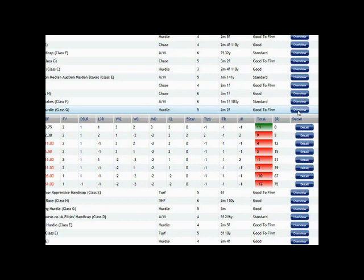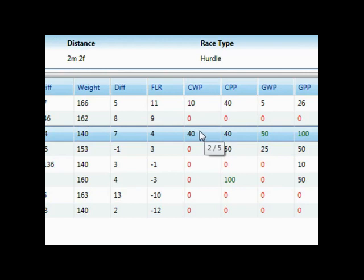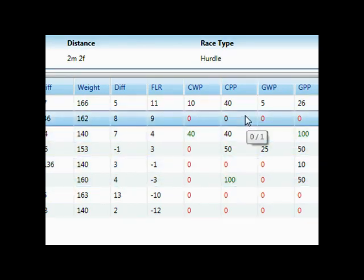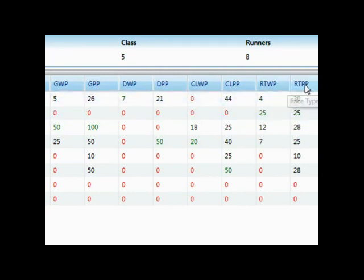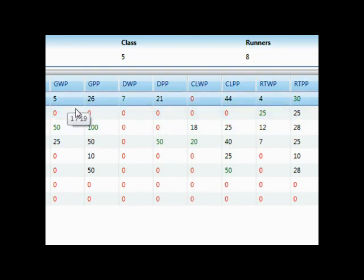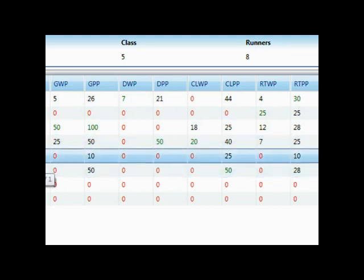If we check out the overview menu, we'll just have a look. This one here stands out straight away. 2 out of 2. If you look at the one we're looking to lay, you can see it's got zeros across the board, and if you look here, race type winning percentage, race type place percentage, you can see that's the only thing it's actually got a positive score for. This one here, half decent, this one here, and a couple going on here.